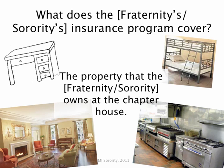So what does the organization's insurance program cover? The organization's insurance program covers the property that the organization owns at the chapter house, such as the furniture and kitchen equipment at the house, for example.